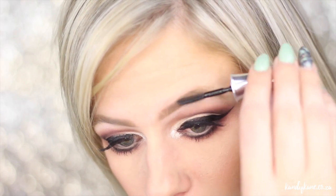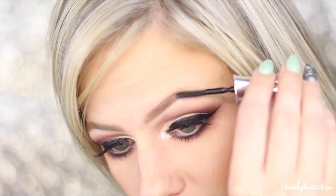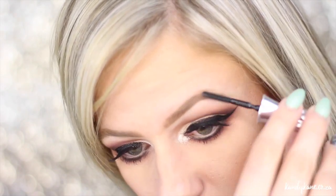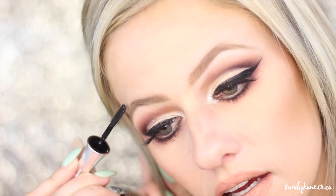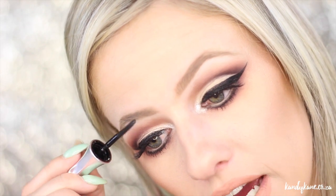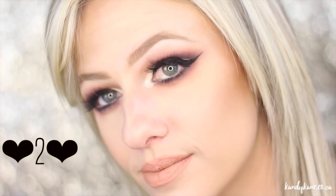I absolutely love the applicator. I love this formula. Benefit really did so well with the brow products they launched. It's such great quality, and if there's anything you're looking for in a brow product, you will definitely find at least one product at the Benefit station. So I'm a huge Benefit fan. So that is it for your second brow look, soft and natural brows.